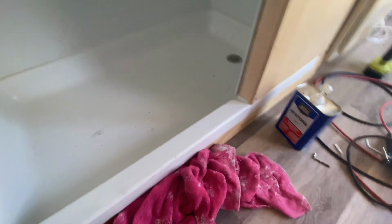I don't know if you can see the door. The door is on. That's Colin's little mistake up there. Our shower is looking pretty good. It just has a prime coat on it right now.